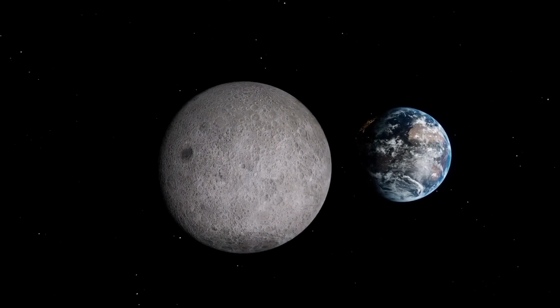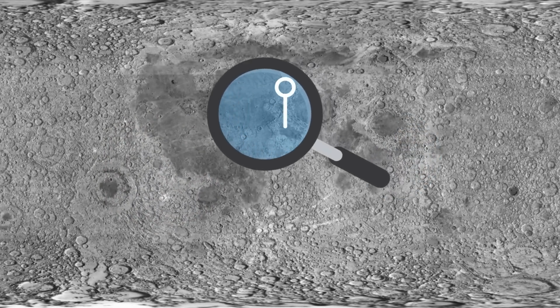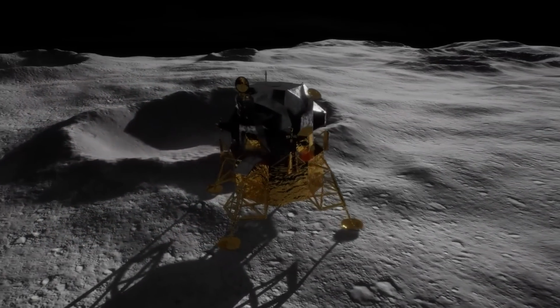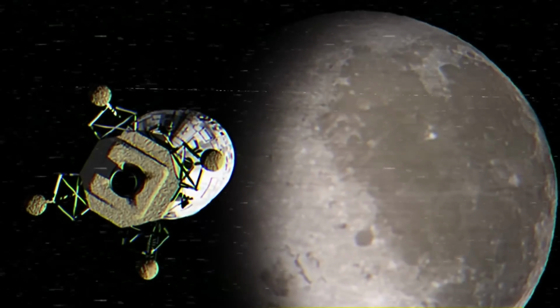Moons like to be weird. Just look at our own one. In 1971, we found a patch with missing soil on our moon, and it looks like a blue lake. They call this mysterious spot Ina. We first spotted it during the Apollo 15 mission in 1971. Later, the Apollo 17 mission took clearer pictures of it.